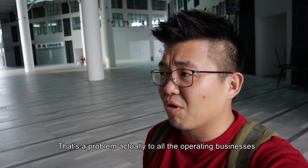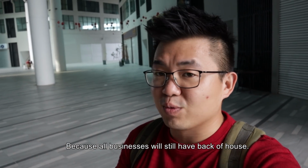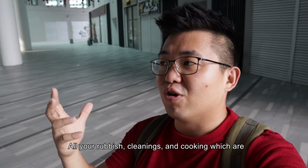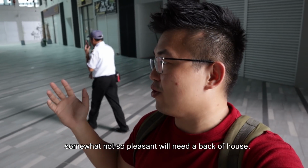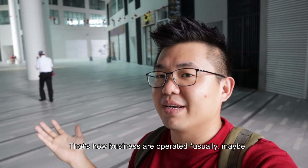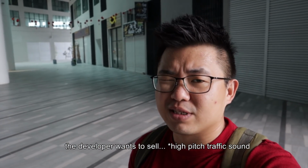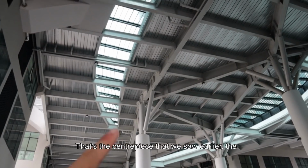So that's a problem actually for all the operating businesses, because all businesses will still have a back of house and all your rubbish, cleaning, cooking, which is not so pleasant, so you somewhat need a back of house, and that's how our businesses are operated. Just that maybe the developer wants to sell. Oh, the noise is unbearable, man.